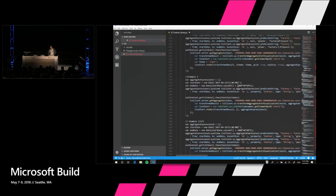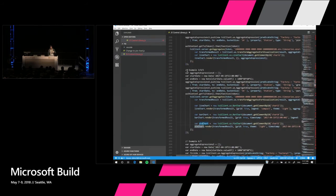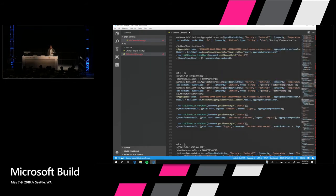So let me jump back into that code for a second. To orient you with this code, we're passing in an array. We pass in a to and a from, like what's the time range that we want to look at. We're going to use that to and from across all three of those charts. We have what are called aggregate expressions. Aggregate expressions are effectively the call to the Time Series Insights API, our backend. And you'll notice that this TSIClient.ux, which is a part of the library, is giving us the ability to very, very easily jump in to call that data. We have a few properties. Some are optional, some are required. But what we've got here is a very simple way to pull that data.